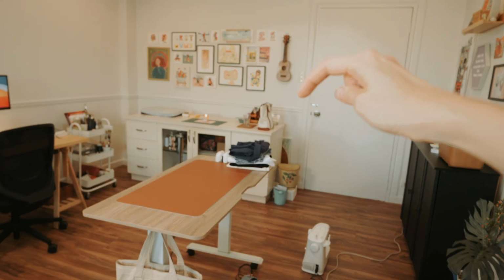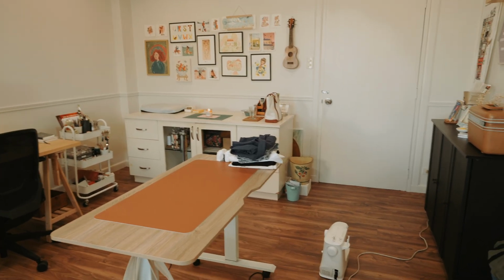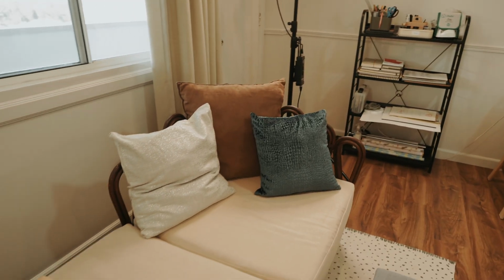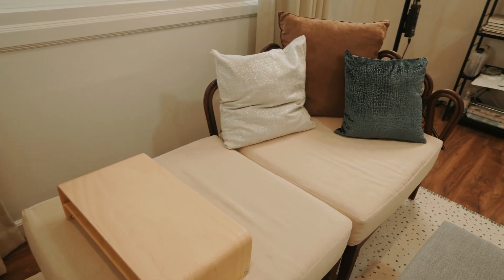Ignore this. This is just a pile of clothes that my family needs to have altered, so that's why the sewing machine is out and I just need to work on that. But aside from that, I also cleared up this couch. Finally, I haven't been able to sit on this couch for months.